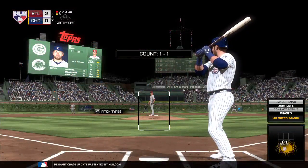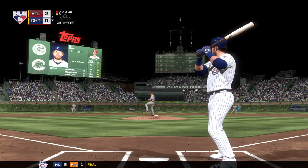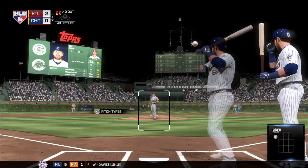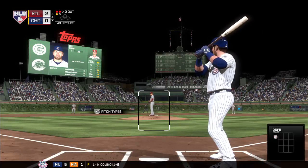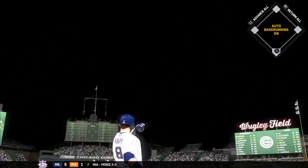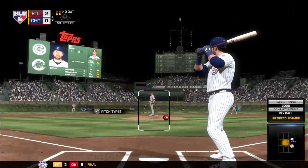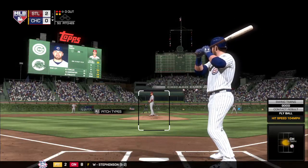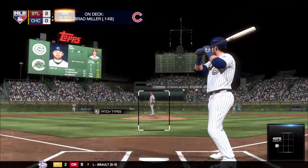Striding into the box, Ian Happ. 0 for 1 for him here in this one. A little bit outside. 2-1. And he gives this a pretty good ride that time, but that's going to be up amongst the crowd. A foul ball. Here's the 2-2. Outside and a full count, 3-2.